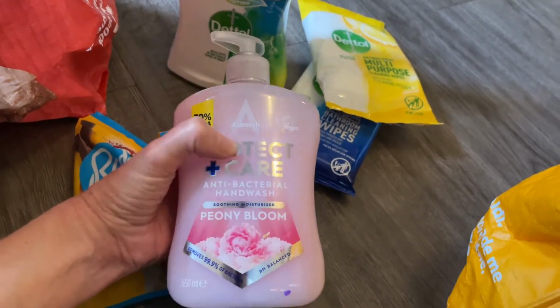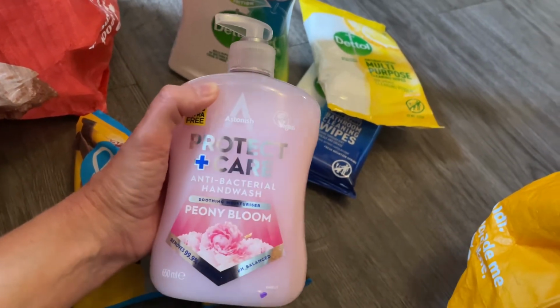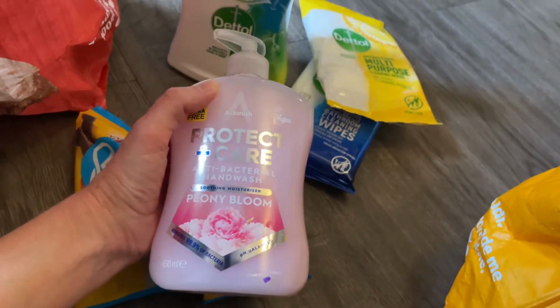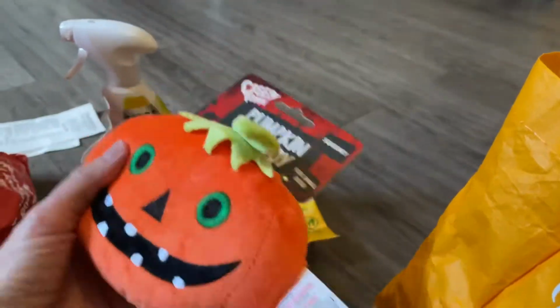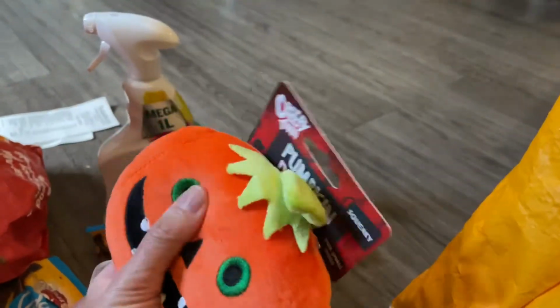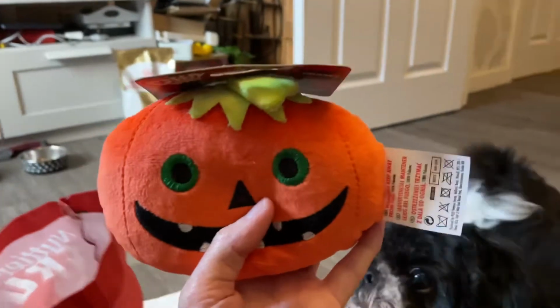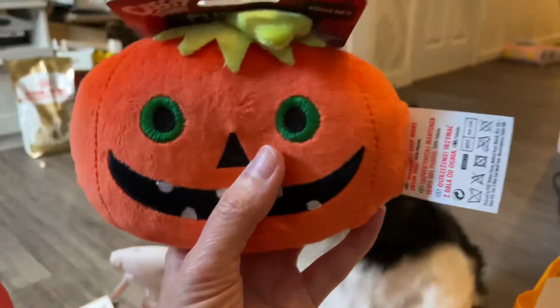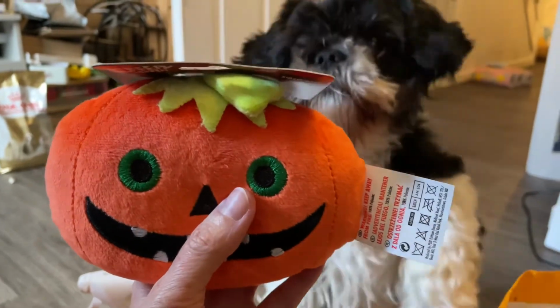and it's that Astonish in Peony Bloom fragrance. I got this for Lola. They didn't have a lot of pumpkin. They didn't have many sort of Halloweeny autumn type things in my Poundland, so I was a bit disappointed. I'll have to go to another one, I think.